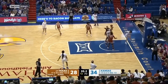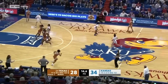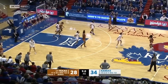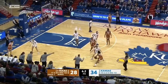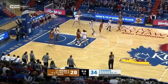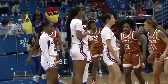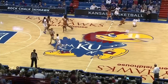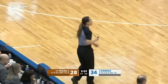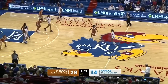Holly Kersgeter, that left side of the lane was open. Just didn't finish it. And Texas with a chance for the last shot of the half. The clock is winding down. Rori Harmon takes her time, but misses the shot, and Kansas will go to the halftime locker room with the 6-point advantage. She has 12 points and 4 rebounds, and an inadvertent horn buzzer, and Kansas will have the first possession of the third quarter.